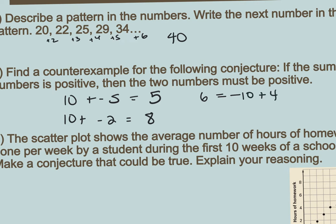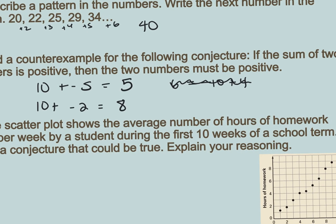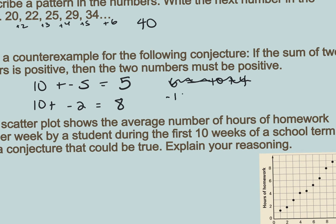Except that that's not right. Right? What is negative 10 plus 4? Negative 10 plus 4 would be? Negative 6. Oh, negative 6. Oh, wait, Isabel. 4 plus 10. Oh, that's fine. Okay. Any of those work, except for Marcy's. Any of those work, right?